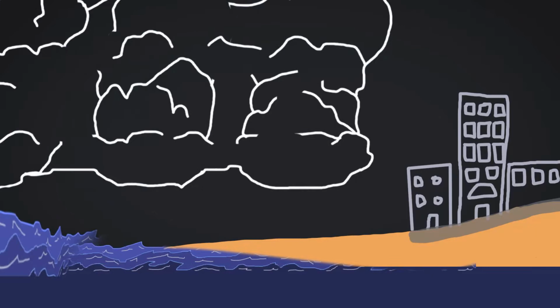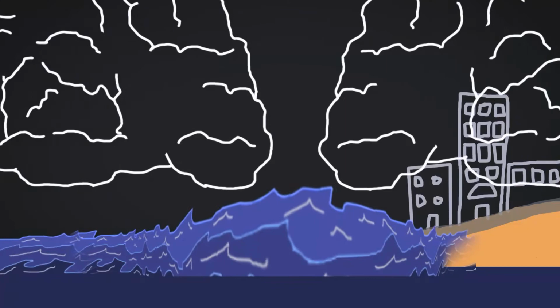This is called storm surge. When the hurricane hits land, it brings that big bubble of water onto the shore, causing massive flooding. This is actually the most dangerous part of a hurricane, hurting far more people than the wind.